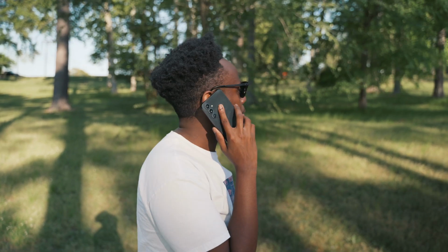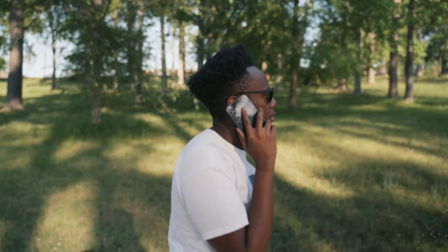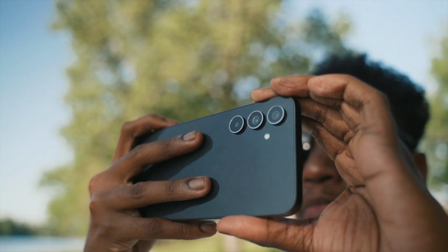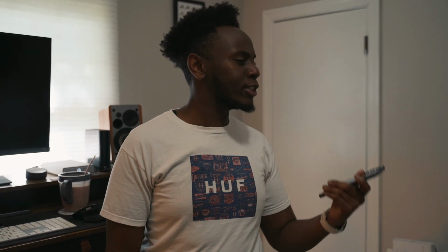But anyway, let's talk about the A54's design. It's pretty much identical to the S23. It's not completely identical, but I think from a distance you're not really going to be able to tell a huge difference. Especially if you just glance and think, oh, that's a S23, but you have to be at quite a distance.